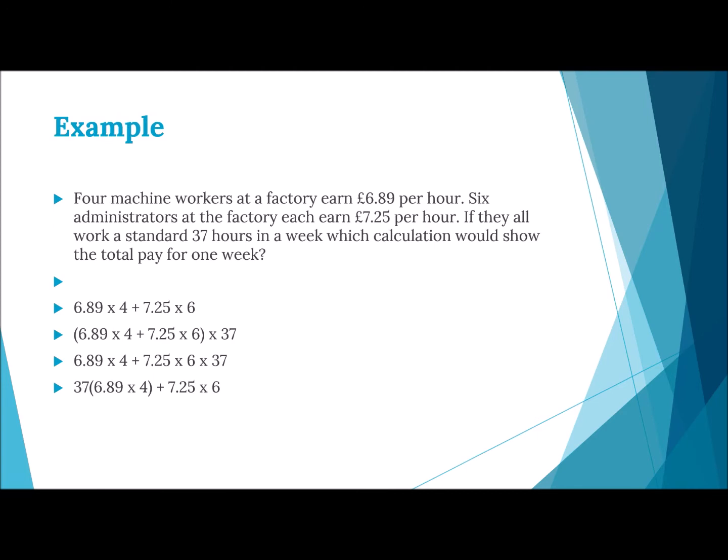We're going to look at another example now. So in this question, it's 4 machine workers at a factory earn £6.89 per hour, and 6 administrators at the factory each earn £7.25 per hour. They all work a standard 37 hours in a week. Which calculation would show the total pay for 1 week? So again, I'd suggest that you pause here so you can have a go at this question yourself, and then resume when you're ready.